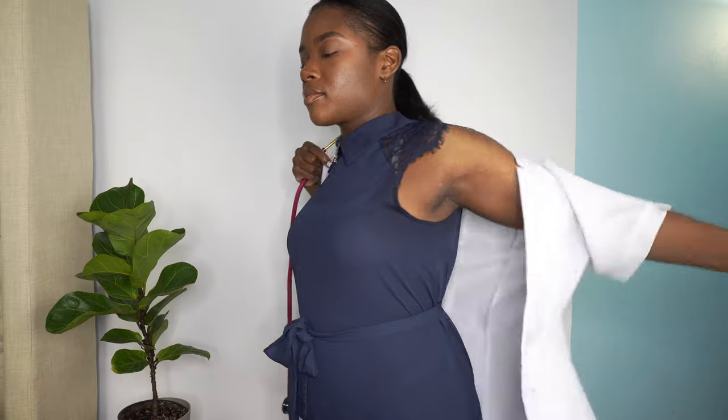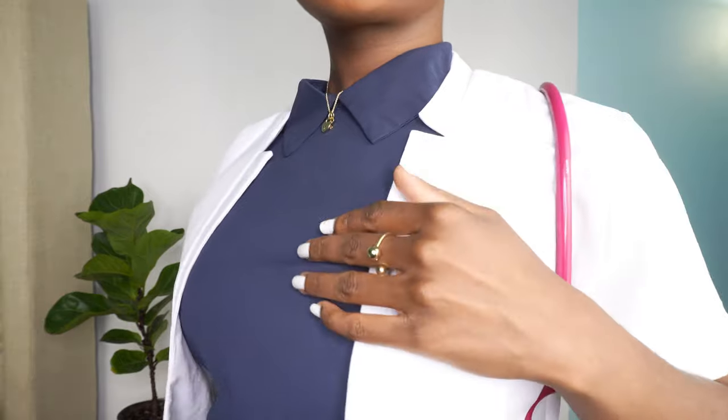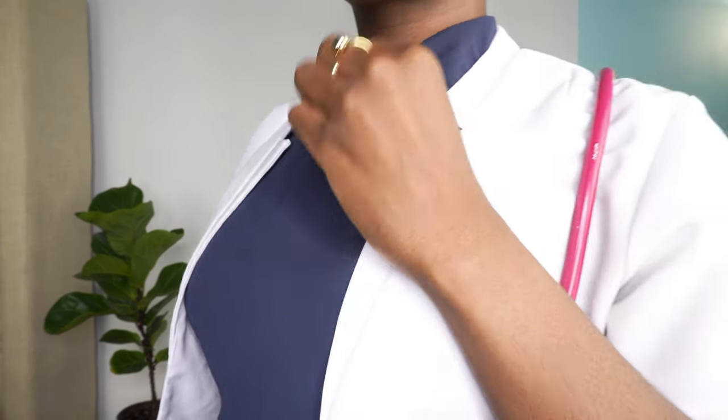Okay, we are moving on to clinical things now. Clinical things time now. So I got this dress from Shein, and honestly, I am not lying to y'all when I say I wear this at least once a week, evidenced by the stain right there on the collar.